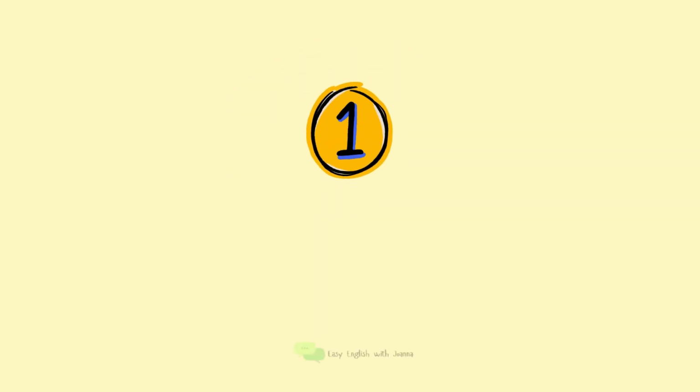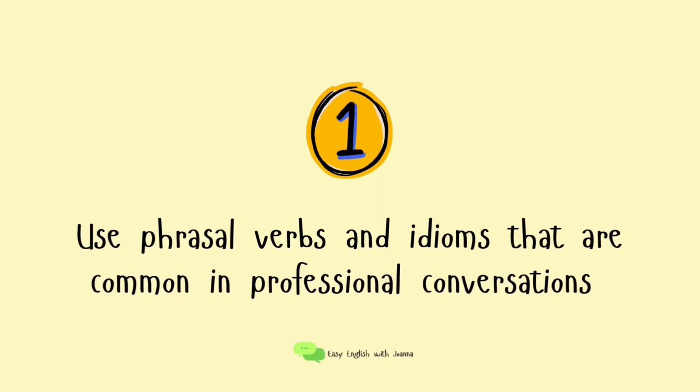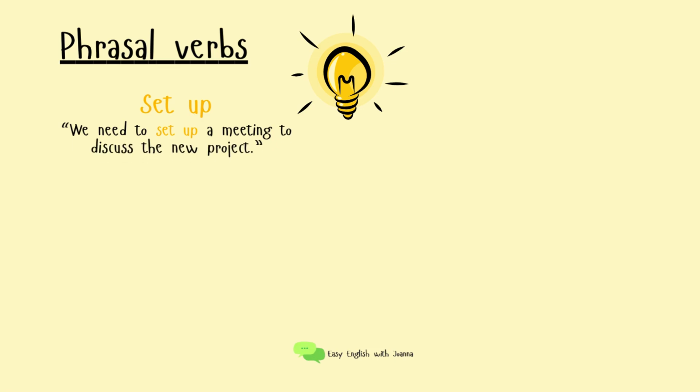Tip number 1. Use phrasal verbs and idioms that are common in everyday professional English. A phrasal verb is when a verb teams up with a preposition or adverb to create a whole new meaning, often different from the original verb. Like set up means to arrange or organize something. We need to set up a meeting to discuss the new project.